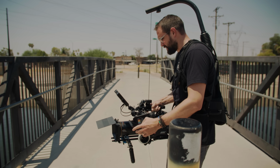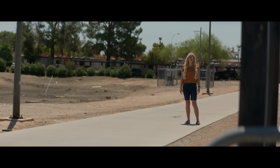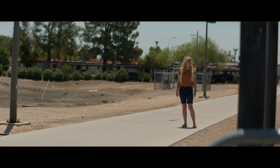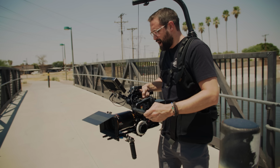So this is what I'm thinking. I see some very dark values. I see these trees, those are dark. I'm introducing a new dark value here close to the camera. We have the background, the midground, and the foreground, and I think this is gonna look pretty good. All right, Lynn, go ahead and just walk.